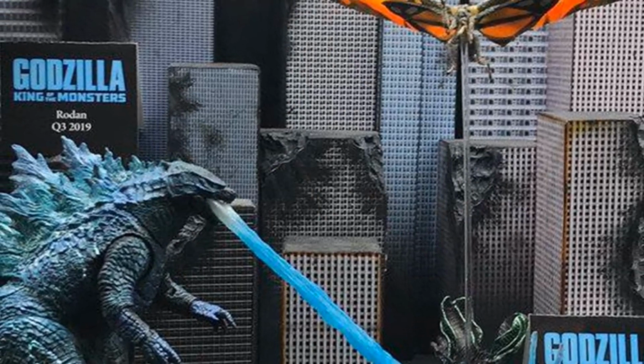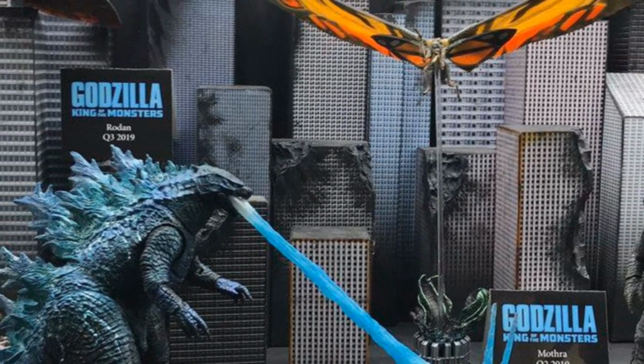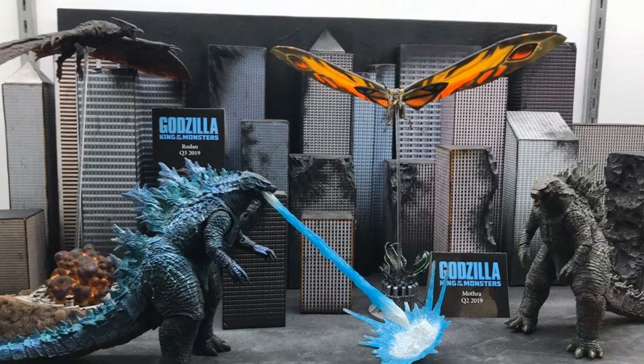If you're wondering when these guys are going to release, the Godzilla and Mothra will release Q2, meaning April to June. The Godzilla and Rodan, the blue Godzilla I mean, will release somewhere from July to September, in that range. And then as Godzilla 154 theorized, I know I keep saying his name over and over again in this episode, but I talked to the guy a fair amount, so what can you do?